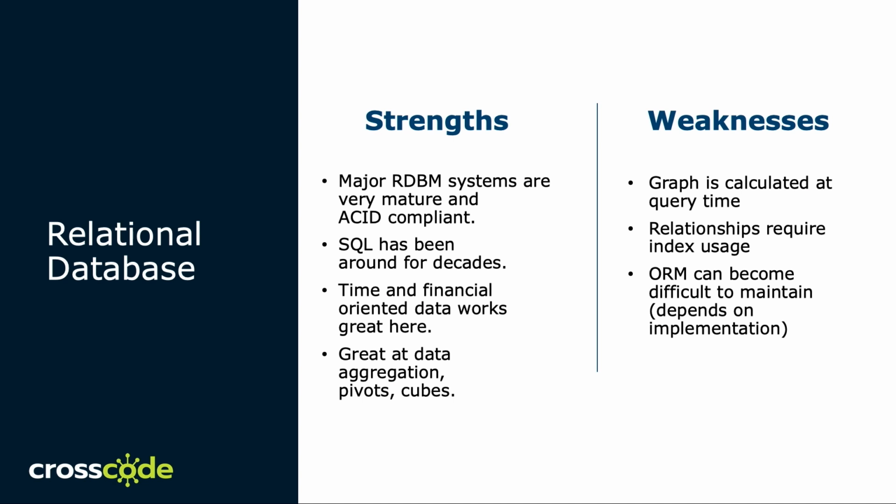If you have a highly normalized data set, maybe you're using inherited tables and you have a well-defined object-oriented data model for your entities in your code, then the ORM can be fine. And so that just depends on the situation you're in. In our case, it wasn't that great.